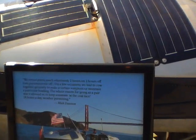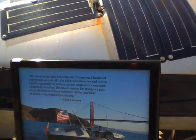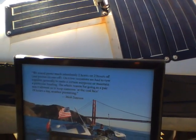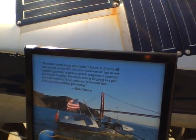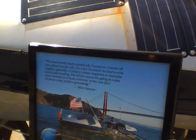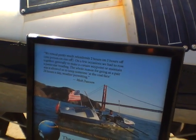We pretty much rowed relentlessly, 2 hours on, 2 hours off. One person on, one off. A few occasions we had to row together, generally to make a certain waypoint or maintain a particular heading. The whole reason for going as a pair was to allow us to keep someone at the coal face 24 hours a day, weather permitting.